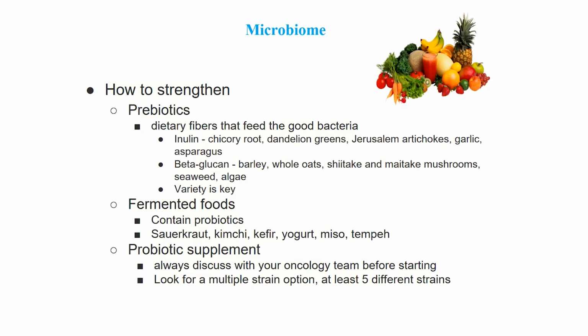You really want to make sure that you're doing a variety because there are so many different strains of bacteria, you really want to feed all of them. If we're eating the same thing every day, we're only feeding a certain amount of them. So we're kind of losing out on some of our good bacteria. Because if we're not feeding them, they're just going to dwindle and they're not going to be able to keep our gut lining strong.